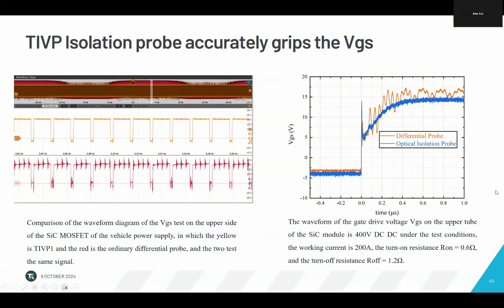Here is also an example when we measure the VGS. It's a 400 V DC. You can see the differential probe shows a lot of ringing here, but for our isolation probe it's clean.